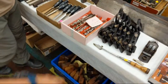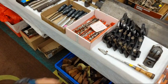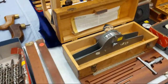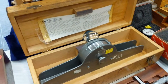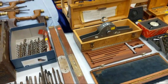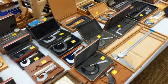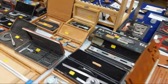Full set of auger bits, $45. Or set of 13, not quite a full set. I showed this one yesterday. Inclinometer, so you could actually focus in and see a very, very precise amount of angle. It's a really, really accurate level. For the machinists in the group.